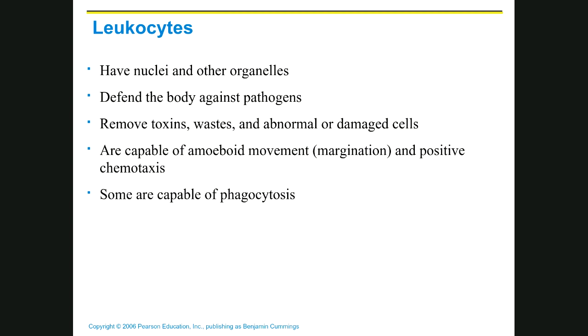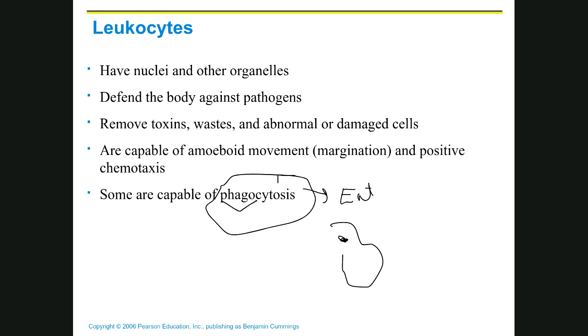And then some white blood cells can do phagocytosis. Remember, phago means to eat, and that's what they do. If this is a substance, here comes the white blood cell, and it's going to send out little arm-like structures and surround it. Then it's going to pull it to the inside, and so it sort of ate it. Then usually we're going to destroy it.